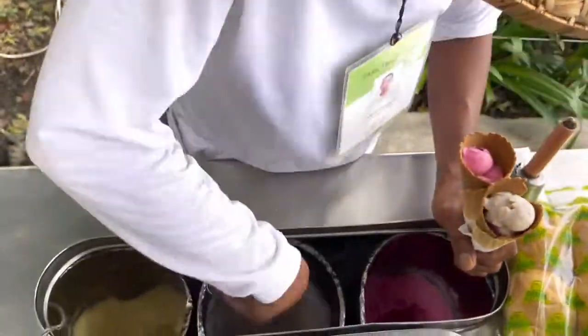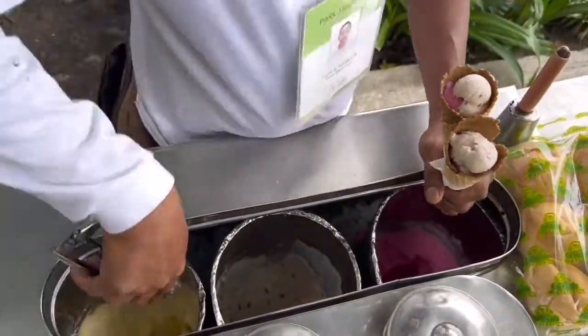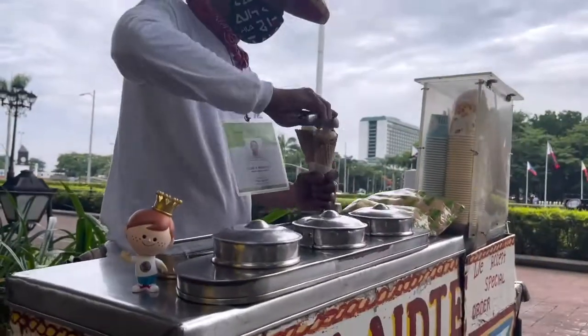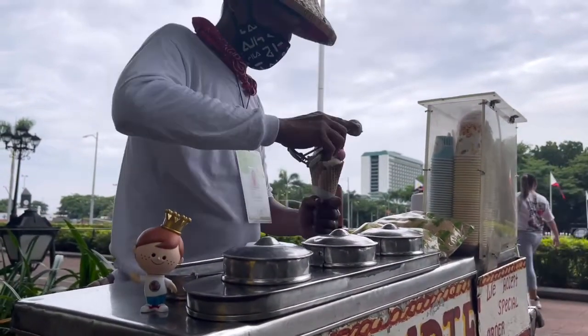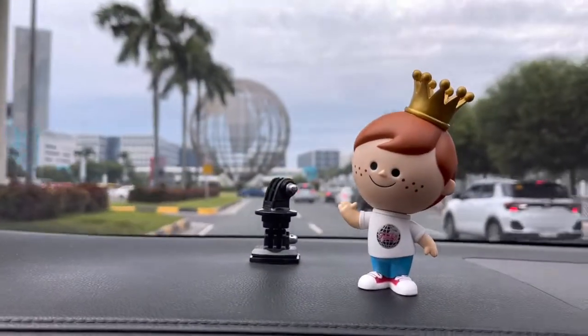And we're gonna grab some dirty ice cream. Nope, it's not dirty, but that's how we call it. And yes, Freddy had to go on a trip with me and I take him everywhere I go.